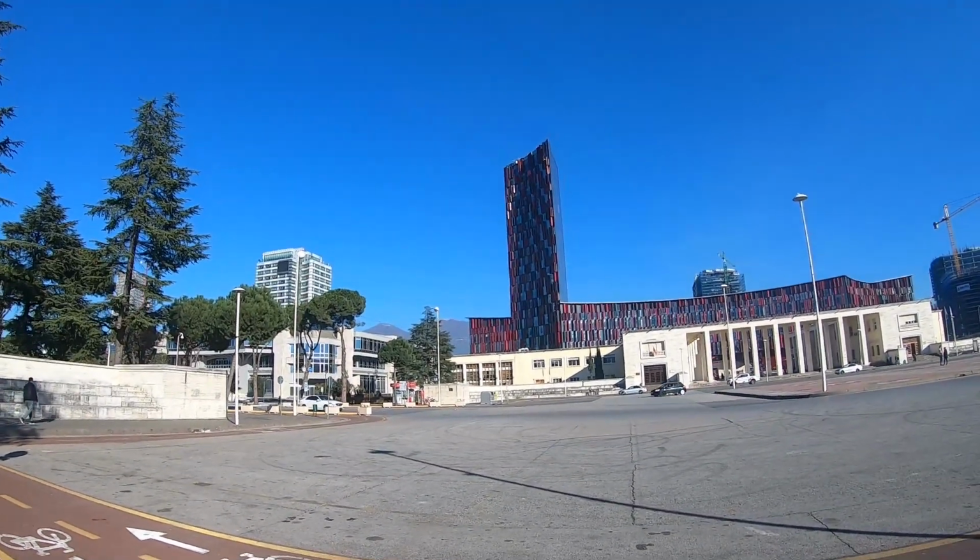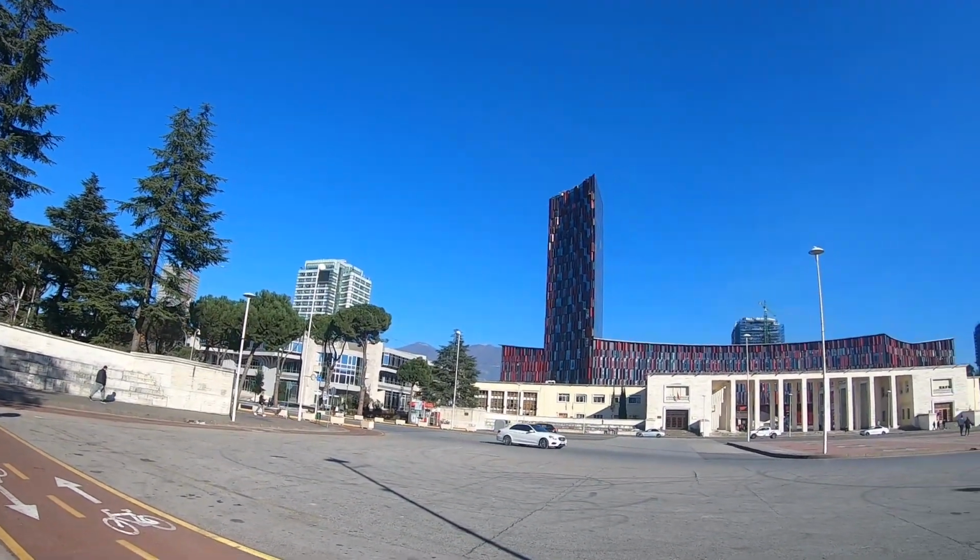Not flat. It really looked flat. It's like so skinny back there. That's so weird looking. I kind of love it.